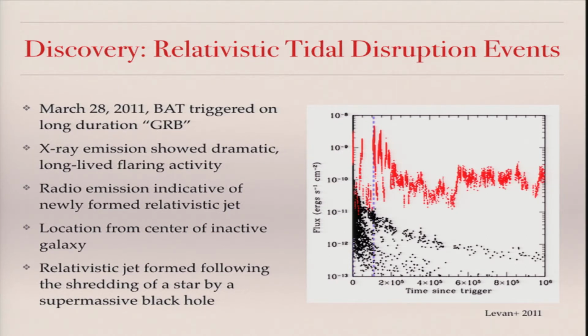a relativistic tidal disruption event, where you have a star that wanders too close to a supermassive black hole. Its tidal forces, the difference in gravity between the front side of the star and the back side of the star, can become stronger than the star's own self-gravity. It's torn apart. The accretion onto the supermassive black hole powers the resulting electromagnetic radiation.